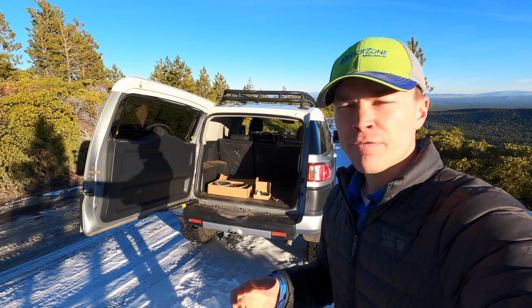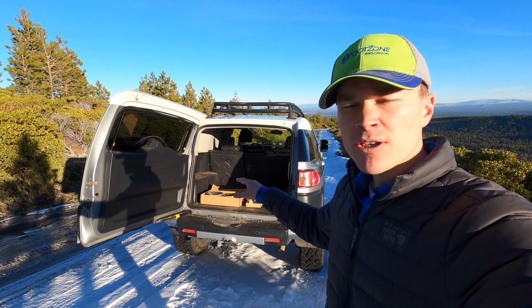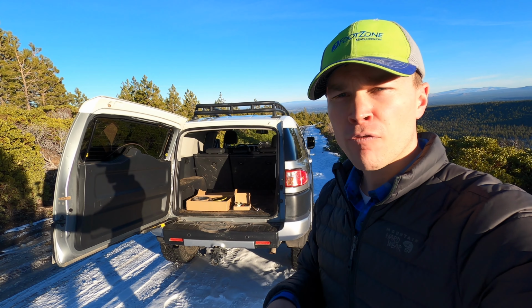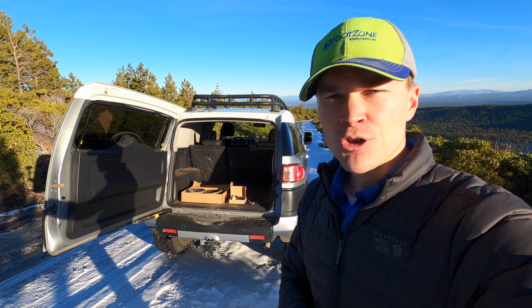the FJ Cruiser. If you're getting a little deja vu, that's because just over a year ago, I did the same upgrade on my 4Runner. These speakers that we're installing are actually identical between the FJ and the 4Runner. The only difference is that on the 4Runner, we've got 6 door speakers and 2 tweeters, and on the FJ Cruiser, it's got 2 door speakers and 2 tweeters.